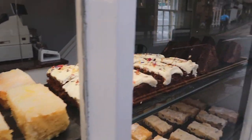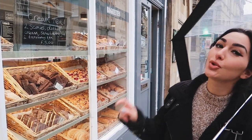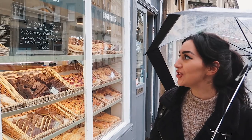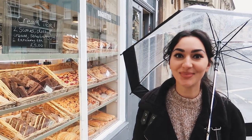So, one place you've got to come to for coffee or afternoon tea is a place called the Bridge Coffee House, which is right near the bridge. And they do a cream tea here for just £5. So that's a bargain.